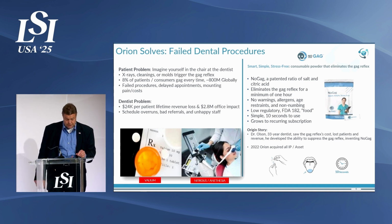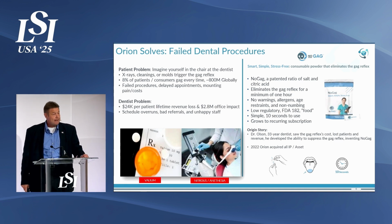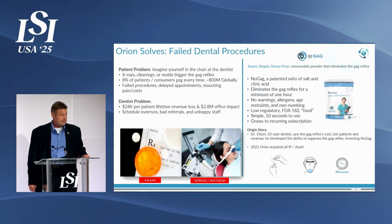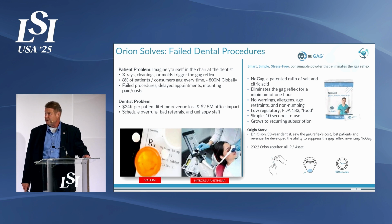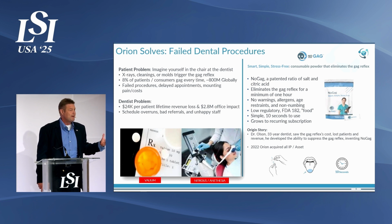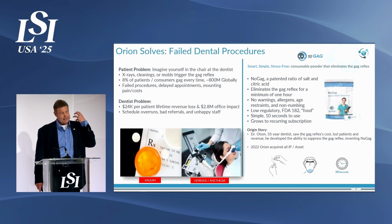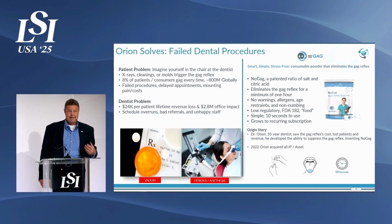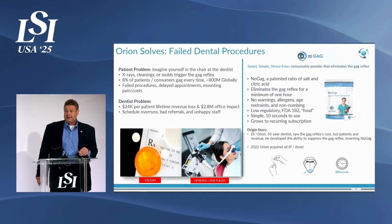Switching to the other solution on our oral healthcare side, No-Gag. No-Gag's been launched since a similar time frame. We solve failed dental exams and procedures. Dental's our beachhead. It's where we launched to build brand. It's not the future of No-Gag. I'm sure if you've been the patient, we all just love going to the dentist. Love that digital x-ray thing shoved in the back of our mouth, crowns, posts, cleanings, molds. We can't wait to get there.